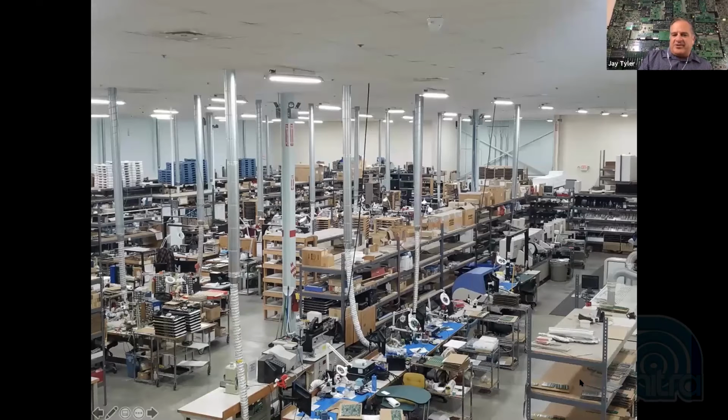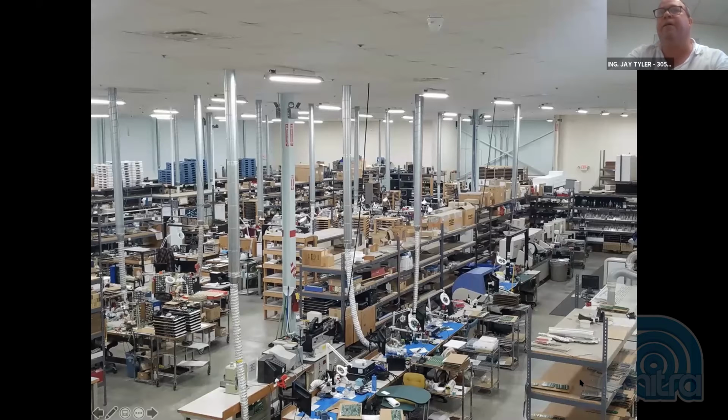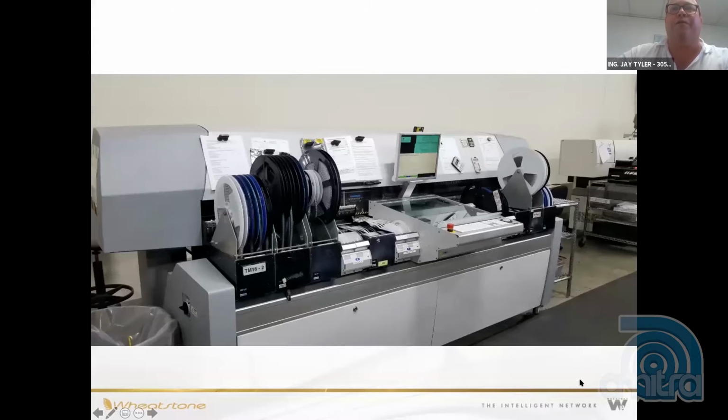So here's a picture of our Wheatstone manufacturing floor. When we're at full capacity, we have about 100 employees.